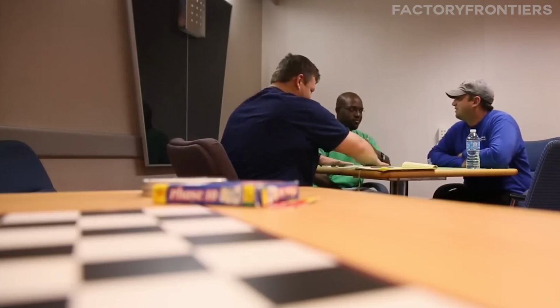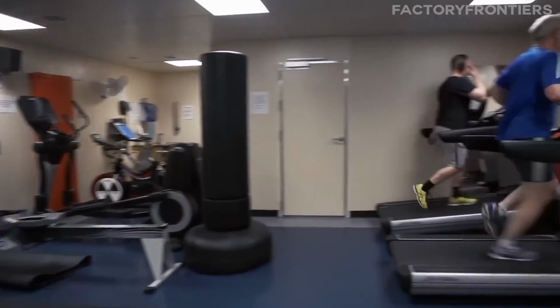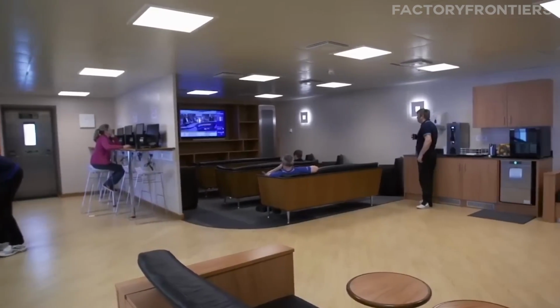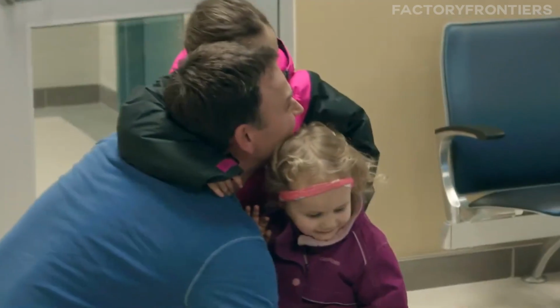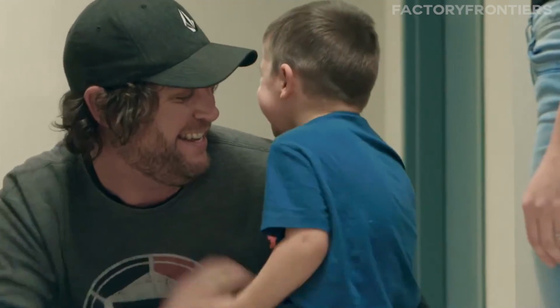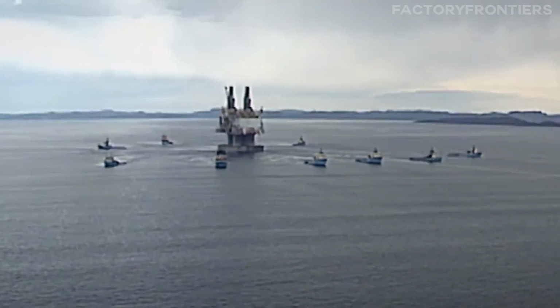Recreation and relaxation are carved out within the platform's limitations, where amenities such as gyms, recreation rooms, and sometimes even cinemas offer a reprieve from the relentless pace of work. Internet connections tether them to the world beyond the waves, a vital lifeline that maintains the fragile link to families, friends, and the passage of time in a world that seems removed from the rhythms of day-to-day life on shore.